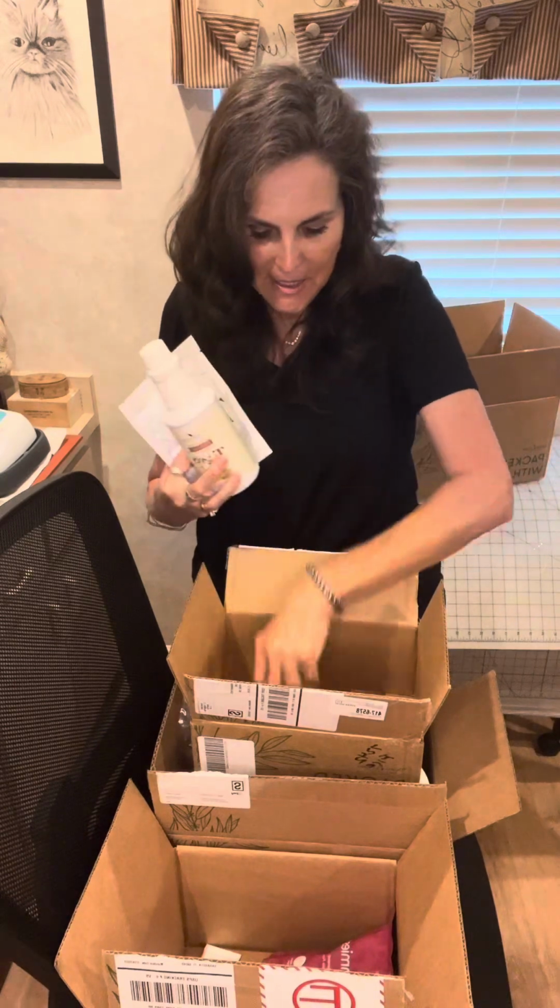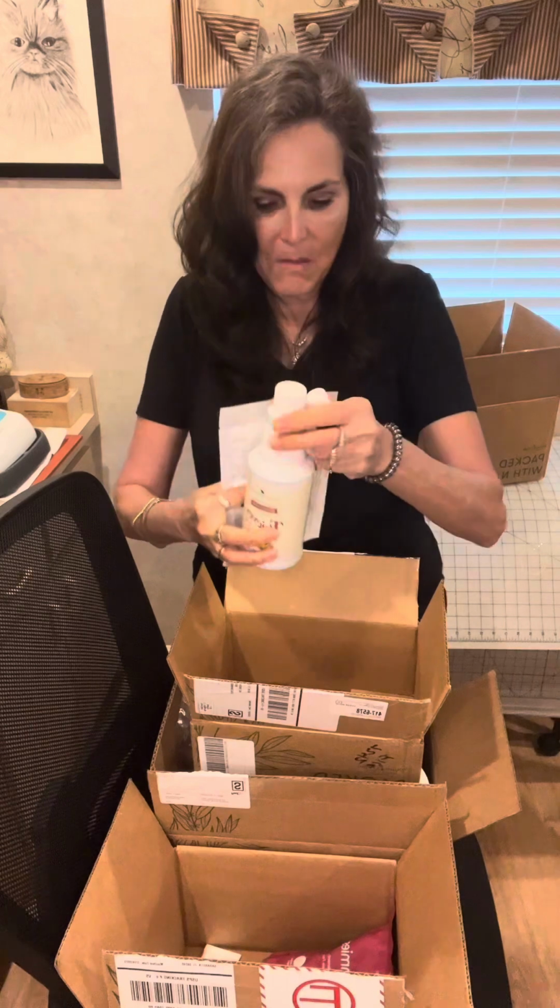So we have two loyalty orders in our house. One is my son's, one is ours. For my son, Thieves Cough Drops this month, Thieves Household Cleaner, and Thieves Essential Oil. So this was a Thieves box.